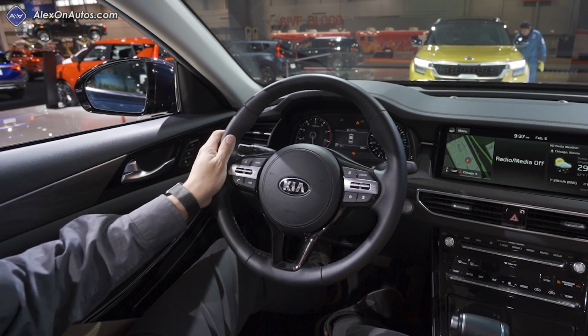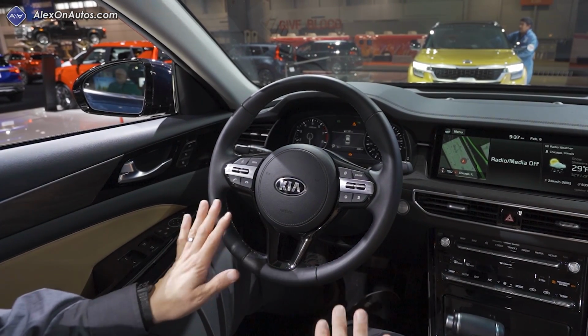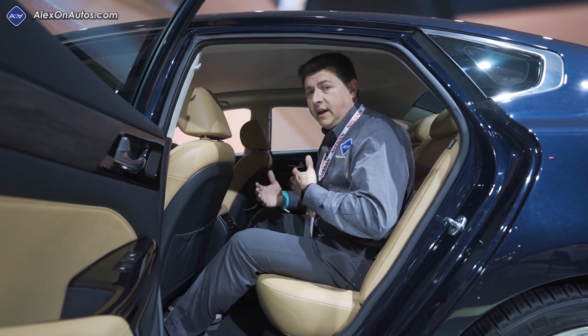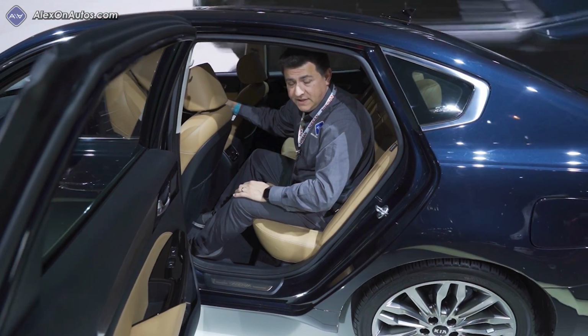But remember, the Cadenza is all about value. This is priced a little bit more like an Avalon than a Lexus ES, but honestly, on the inside, this feels a little bit more Lexus than Avalon. One of the big reasons to get the Cadenza over something like a Camry or an Accord is going to be overall interior comfort. The front seats are definitely more comfortable and more adjustable than the average mid-size sedan in America.